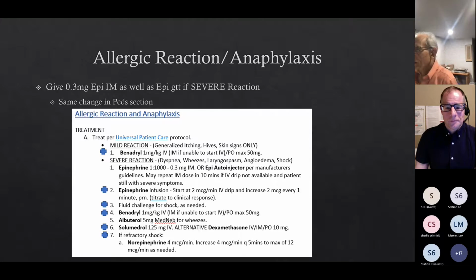Now, for a severe reaction with dyspnea, wheezes, laryngospasm, angioedema, shock, start out with epinephrine 1 to 1,000, 0.3 milligram IM, or if you have an auto injector. I don't think anybody in the county is carrying epi auto injectors because we've trained all the basic EMTs to give 0.3 milligram IM.